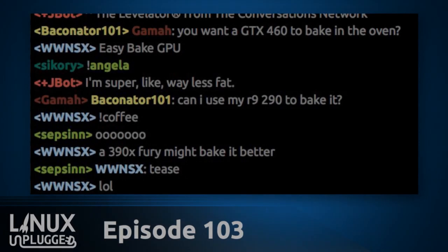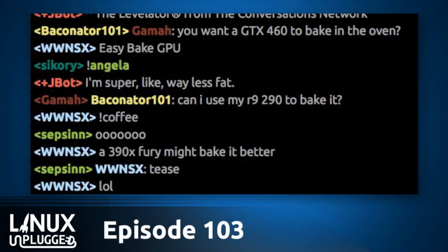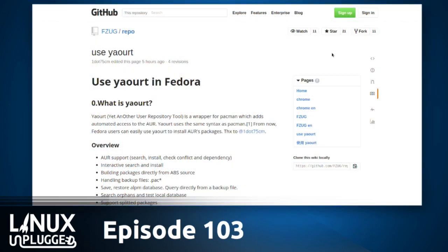All right, but that's not what I want to discuss in the pre-show. You know what I want to talk about in the pre-show is this might just make Fedora work for me. You ready for this one? Ooh. Yort in Fedora. You know, that is the Arch user repository management tool. What? Yeah. So basically, the Arch user repository in Fedora.